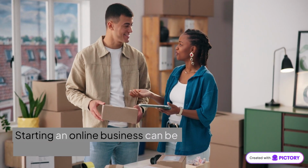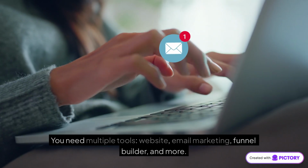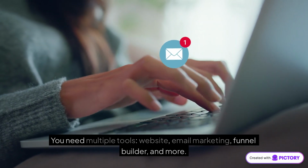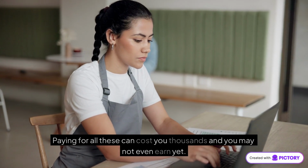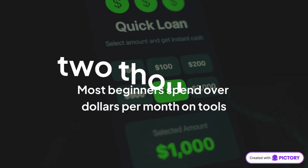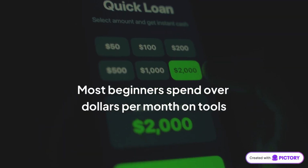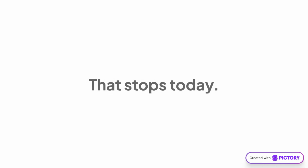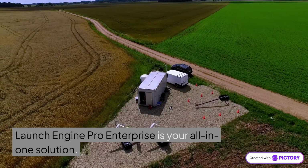Starting an online business can be overwhelming. You need multiple tools: website, email marketing, funnel builder, and more. Paying for all these can cost you thousands and you may not even earn yet. Most beginners spend over $2,000 per month on tools. That stops today. Launch Engine Pro Enterprise is your all-in-one solution.